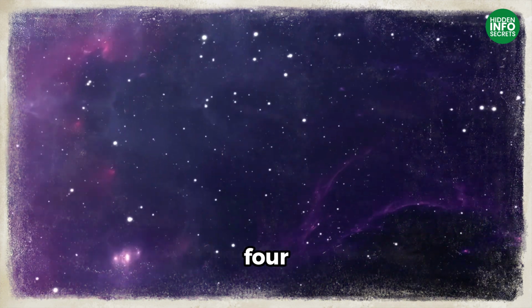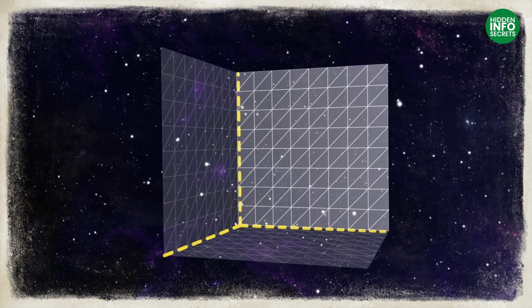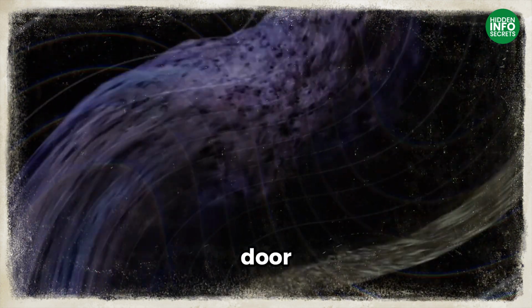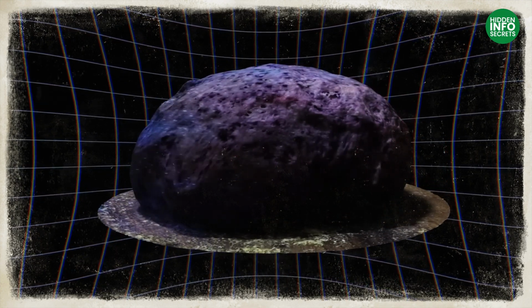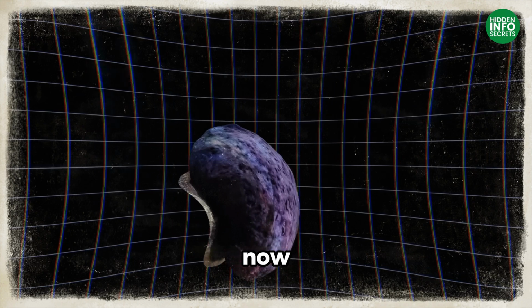Alright, so our universe is four-dimensional. Three dimensions are for space and one is for time. Now let's mix them together. We're getting a nice dough called space-time. This dough has one amazing feature. Even though you can't use it to bake a pie, you can bend and tear it now.